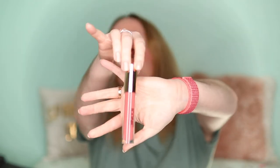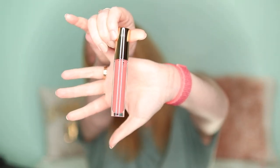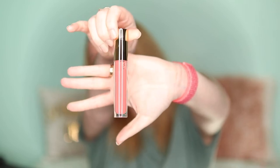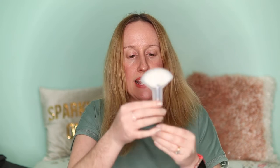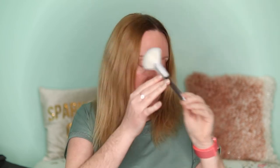Now, the next item is by Iconic London, and this is their Lip Plumping Glow. And so this is what the product looks like. I'm not really one for lip products, to be honest, especially liquid lip. But I do like the colour. I think that's quite nice. But I'm not sure if I will be using that. But yeah, that is the Iconic Lip Plumping Glow. The next item is a little fan brush. This is by Zoeva. I don't really use fan brushes. But yeah, that is a little Luxe fan brush.